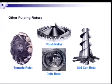There are many different types of rotors that are available to be used in tub-type pulpers. What's referred to as the tornado rotor here is specifically used for wet strength, where there's a lot of fiber integrity in the structure itself, in the dried paper. Chemicals have been added in order to give it its strength, even though the fiber matrix gets wet. And so we need a lot of mechanical action to tear that fiber matrix apart.